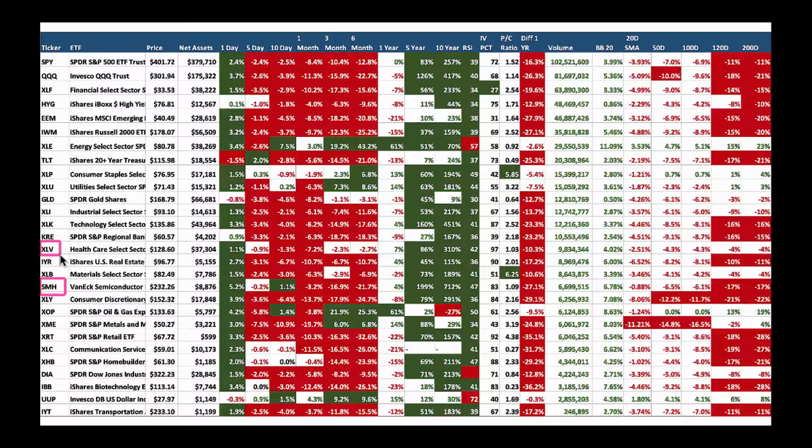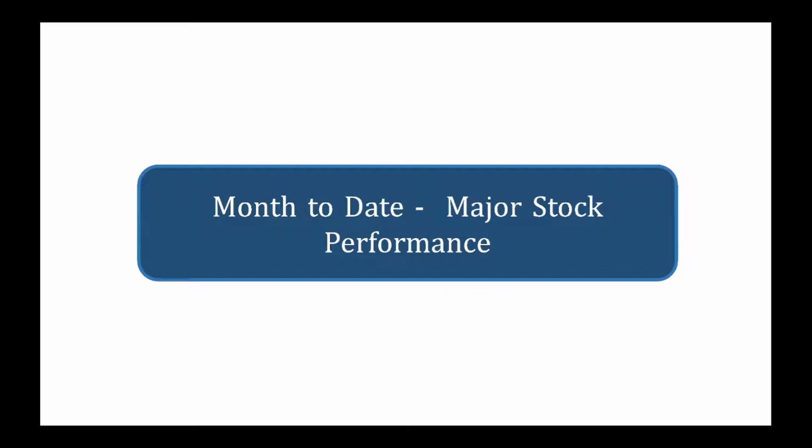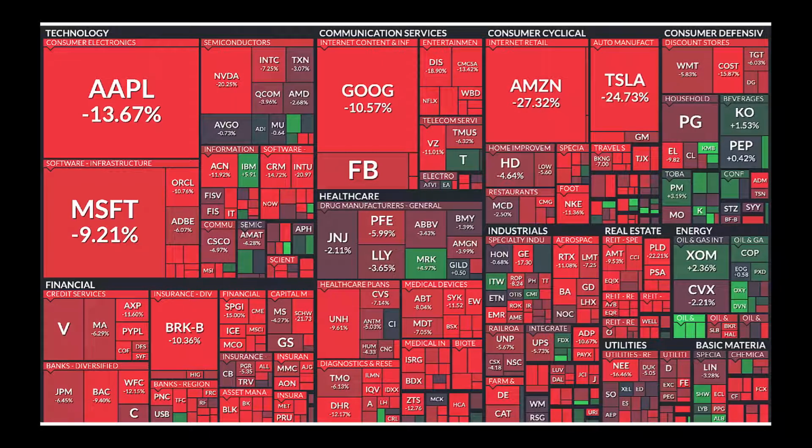All right, now let's jump in here and look at month-to-date stock market performance. You get a good idea by looking at the month-to-date, how it's trending. Let's take a look here. From a month-to-date perspective, look, we got Apple down 13% for the month here. Look, it's a big 800-pound gorilla here. So when Apple is down like this, it's a good idea to basically buy some spreads here, call spreads, and make some money that way.